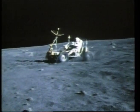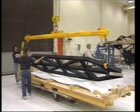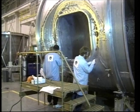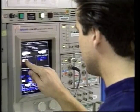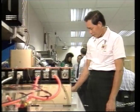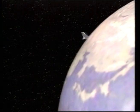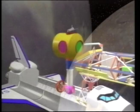Already, prototype components are being built and tested. Engineers are also fine-tuning power systems and simulating the station's demands on electricity. 18 shuttle missions will carry prefabricated sections of the station into orbit, using robotic arms to assist astronauts during assembly.